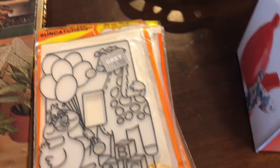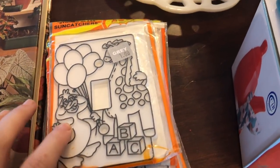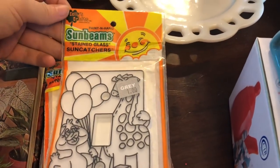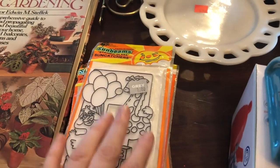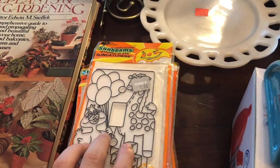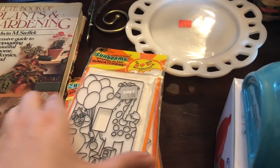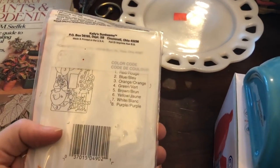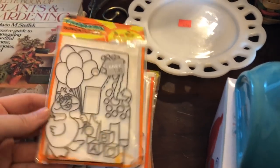And then these here are actually vintage 1984 sun catchers. You can paint them like stained glass. They had a bunch of these there. I actually got a few more. I might have only picked up one more. It's a large circle one. I'll probably show you one in the next haul. But these are all new in package from 1984.